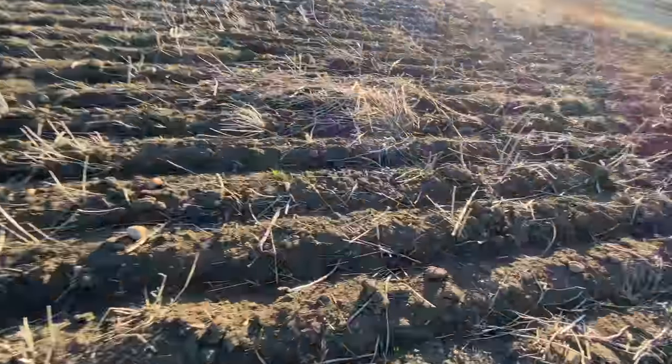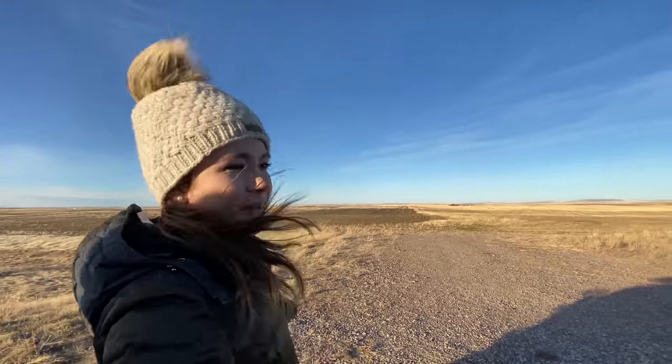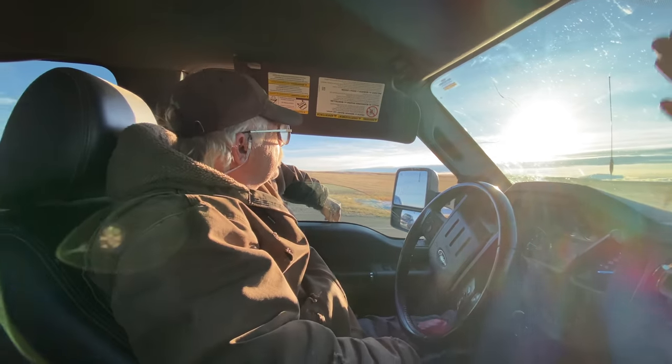Now we're going through the rows, trying not to step on any little wheat because that would be very sad. And we're going back to the pickup. This wheat is Warhorse. That's the variety. The type of wheat is winter wheat, and the variety is Warhorse. Warhorse has great baking qualities, and that's what's planted in this field. Hi, Grandpa.